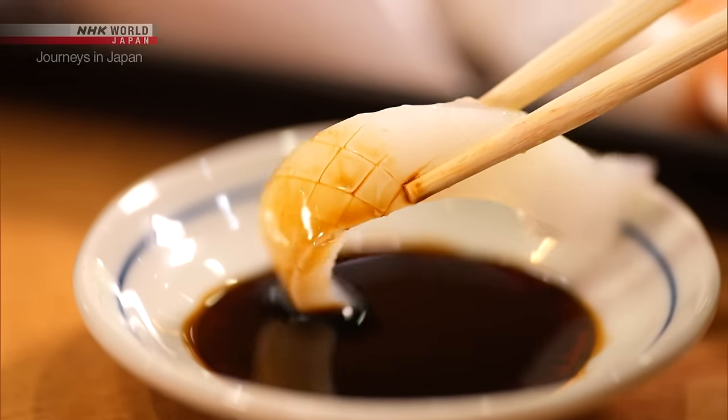I'm gonna go for the squid first. And look at that, it's just so beautifully cut there.